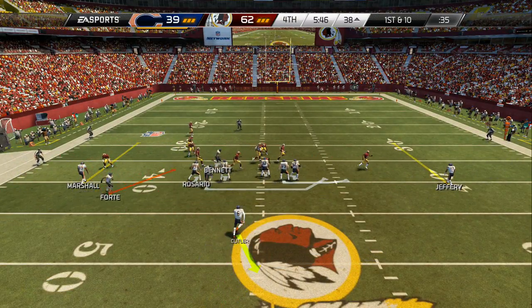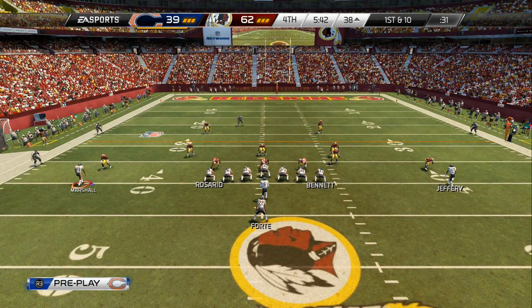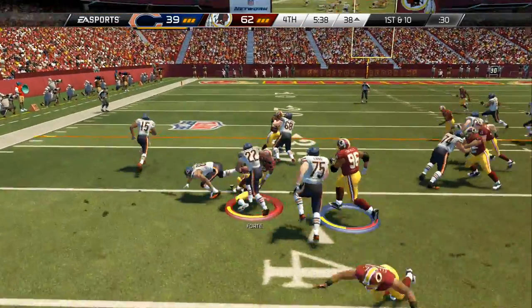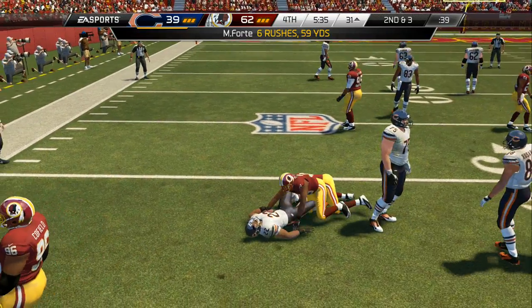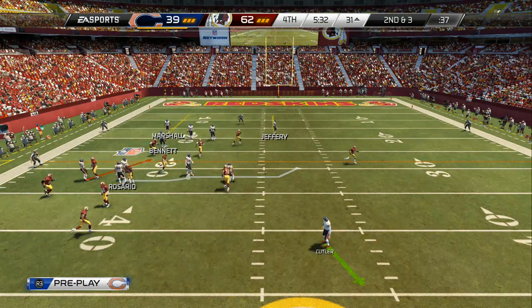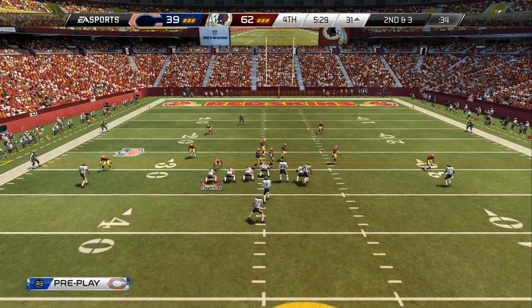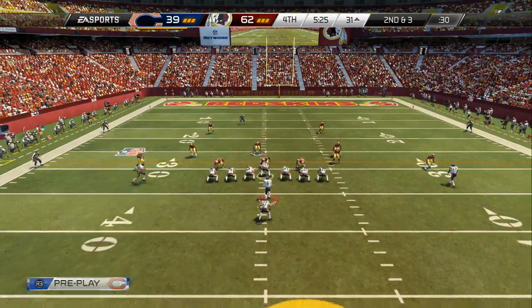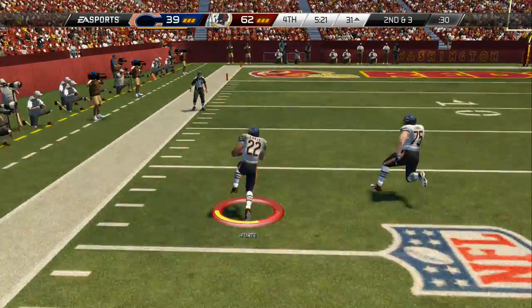Time finding the open hole and picking up those extra yards. Watch the blitz, picking up over 20 yards. Always good to have these type of runs. Yeah, it's not a first down, but it sends a message. It shows everybody that you can run it when you want to, and also it opens up so many other things.